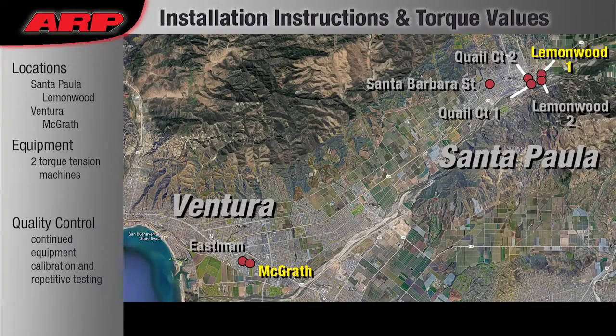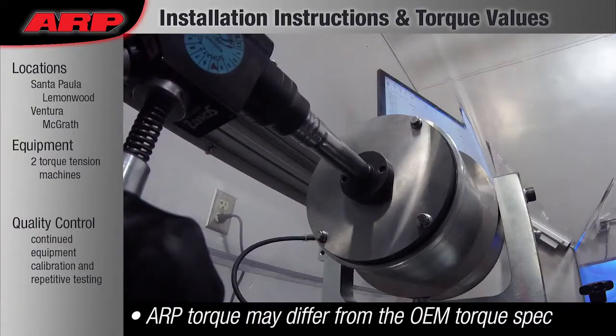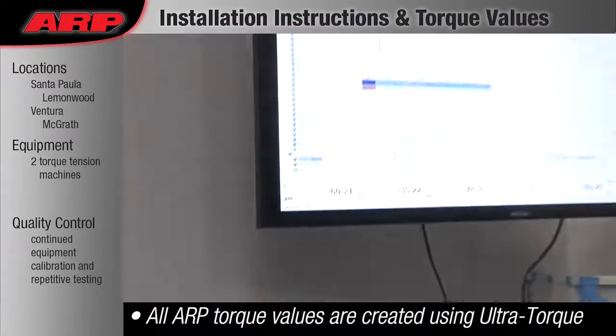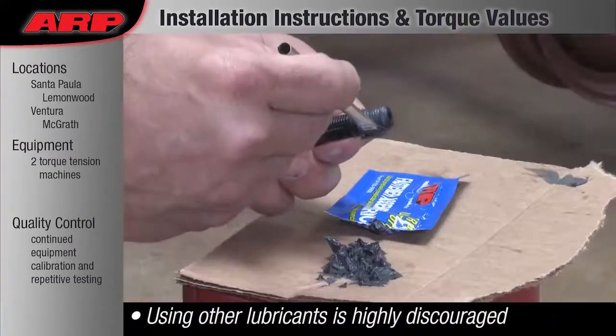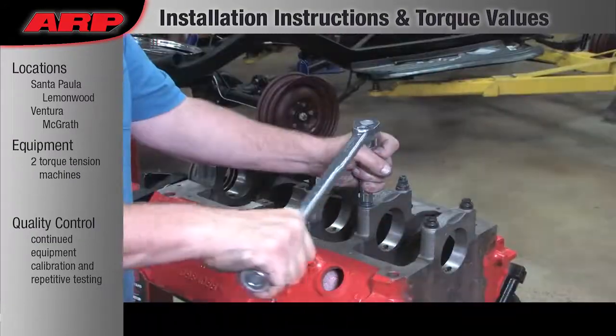Installation instructions and torque values. The installation instructions are created after the fasteners are manufactured. Our recommended torque values are developed using our torque tension machines that can apply measured torque to the actual fastener while measuring the amount of clamp load delivered at the joint being fastened.